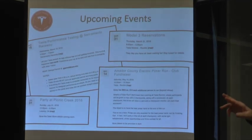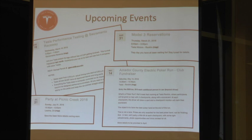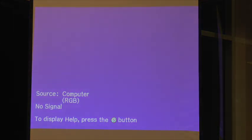And then Party at Picnic Creek. I know a couple of you were there a few years ago. Guy, Jack, David. Anybody else at Party at Picnic Creek a few years ago? There's Becky, of course. I live near here. I've got about 3 acres, and we just turned it into an EV party. SolarCity was there. We had live music. We had barbecue going on.